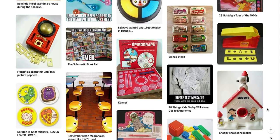So basically, you are making a snow cone for your friends at your home. And there are several different flavors, and they come with the little cups, everything that you need. And the fact that it has Snoopy on it, he was just one of my favorites when I was a kid.